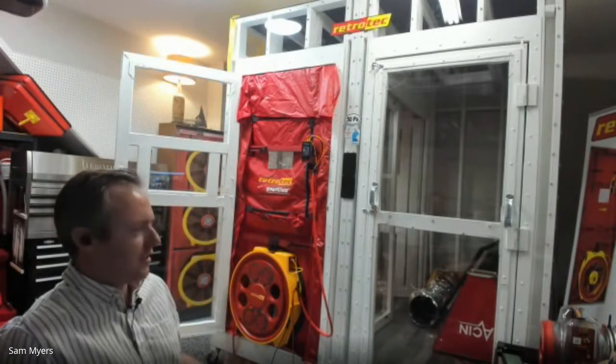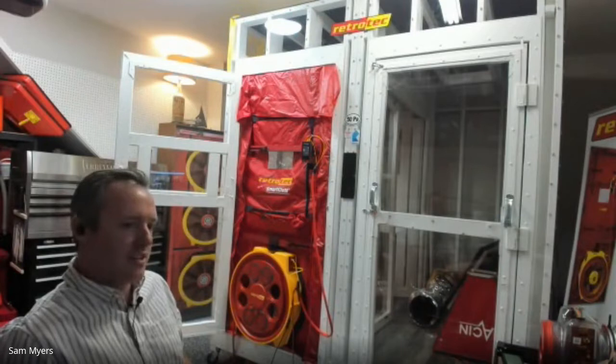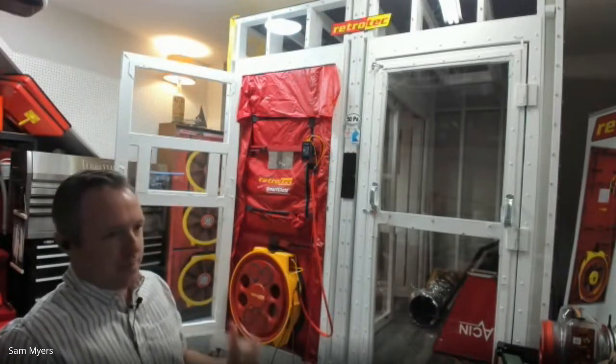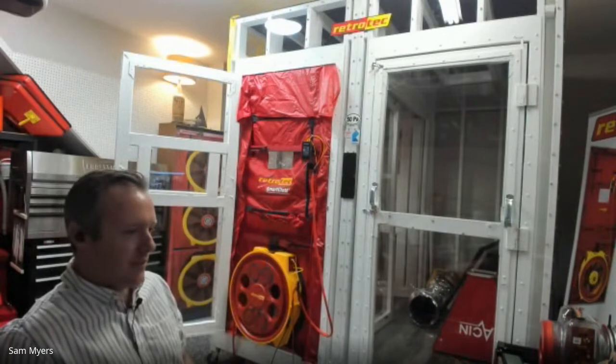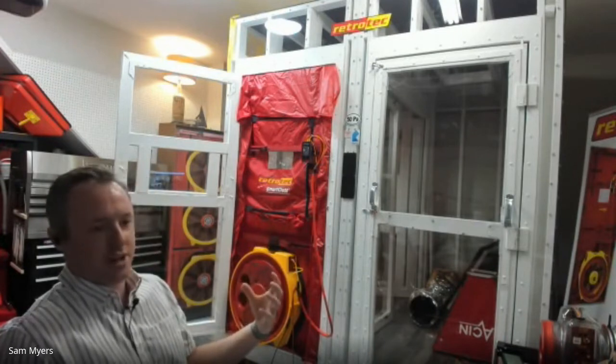Once it's installed, you can install it in any exterior doorway. It doesn't really matter. If you put it in a garage doorway, just open up that garage door so you've got air to pull through. And then on your manometer, it's a touchscreen, what we call a 2-channel manometer.